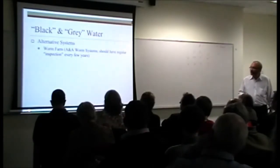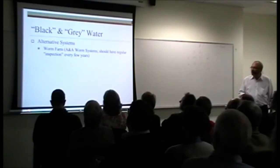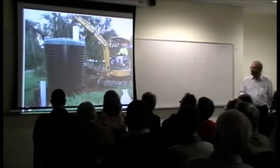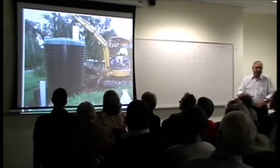Such a waste. Anyway, once we have collected the water and once we have heated it and used it, then we dispense with it into a worm farm toilet system. Ours is made by A&D Worm Farms, or worm systems. And this is a nice man, Alan Duke, putting it in. That's the tank. And halfway up this tank is a mesh screen, and you fill that with some nice goodies, with compost, with worms.